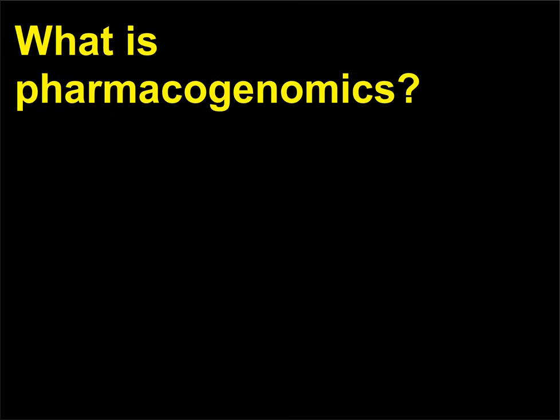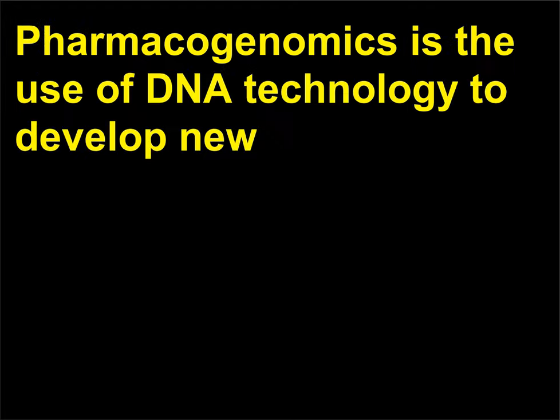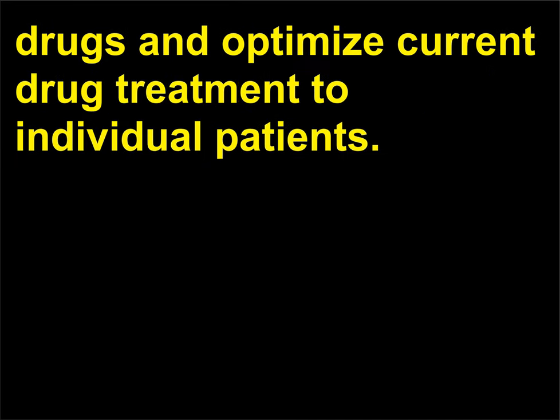What is pharmacogenomics? Pharmacogenomics is the use of DNA technology to develop new drugs and optimize current drug treatment to individual patients.